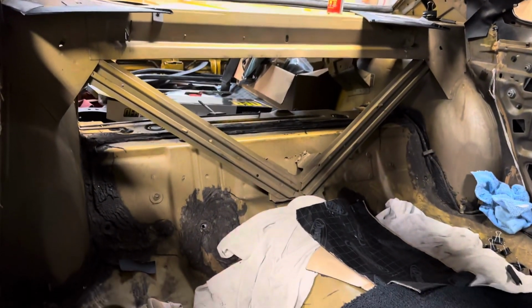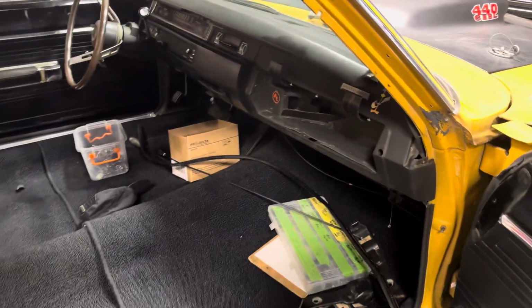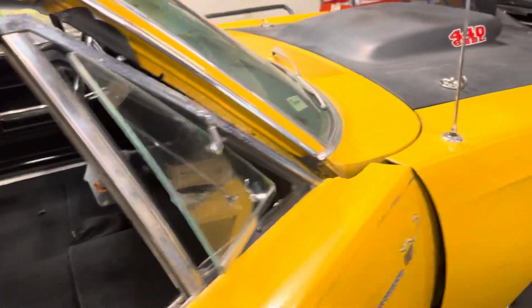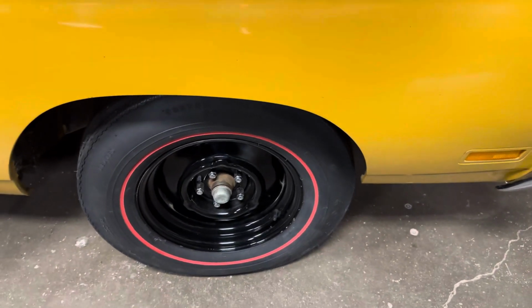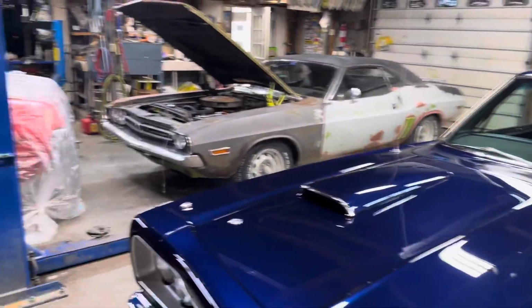And the seats on this are in mint condition. The door panels are sweet. I did have to do a heater core, so I've got some heater cables to finish hooking up on it. But yeah, carpet, headliner, preservations. Just mounted up some Polyglas red lines on it. So there's that. Let's go over here.